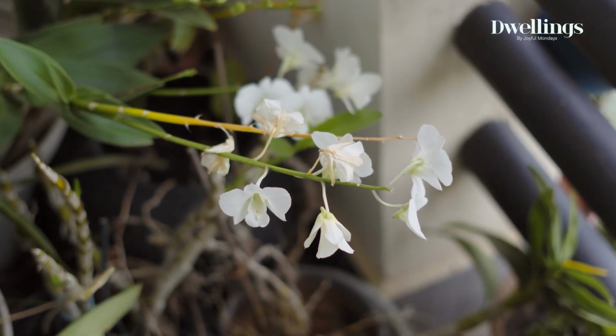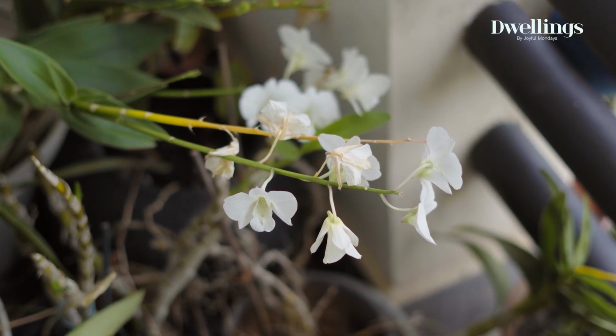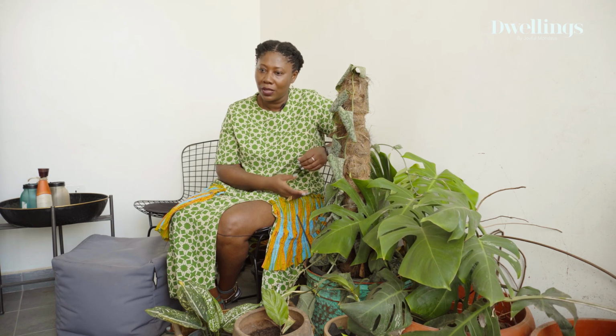I have one that is always in bloom. It's white and you can see it's there. While one set of flowers are dying, immediately another would start springing up. And I'm surprised. When I got it, I didn't have much hope, but it seems to be doing very well. And when they flower, you love the space, and it smells good as well.